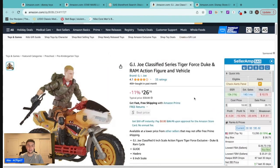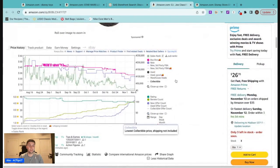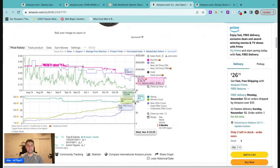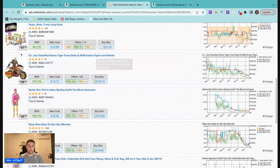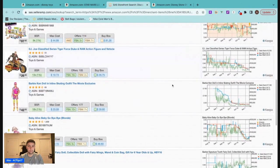So that's the tricky thing about some of these listings. You've got to make sure that hopefully it's a little bit harder to find. It's not just an easy Walmart homepage promoted item in the toy section, because a lot of people are going to find that product. So glad we didn't get tangled up in something like this.